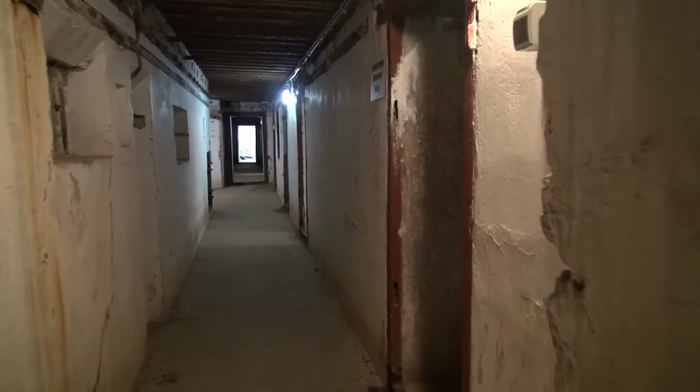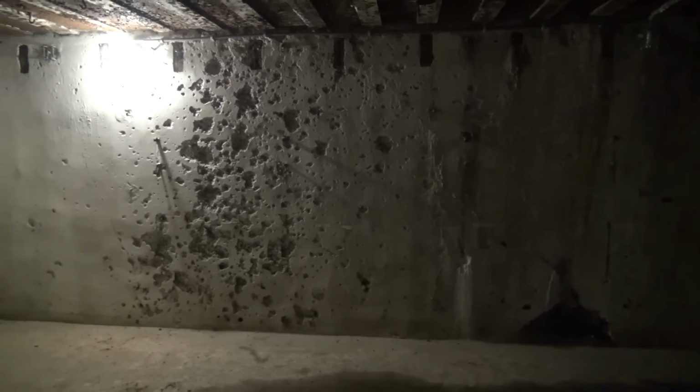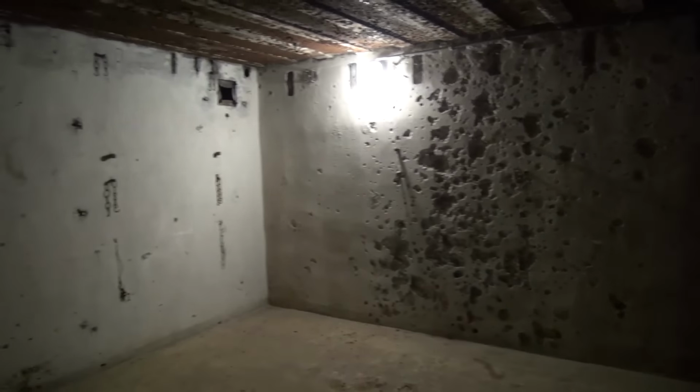So, a non-destroyed bunker. Ooh, well, you can see a bit of shrapnel on the wall. Something exploded in here. And there. This is actually strange. There's shrapnel on one wall only. I am not aware of a grenade that will explode in one direction only.